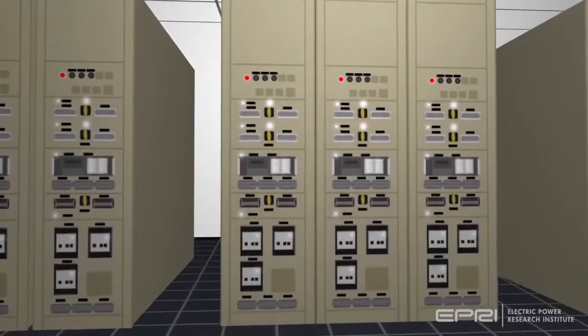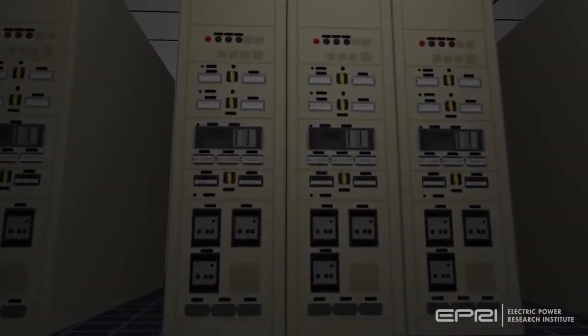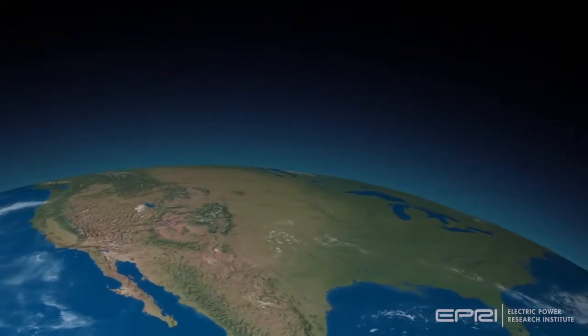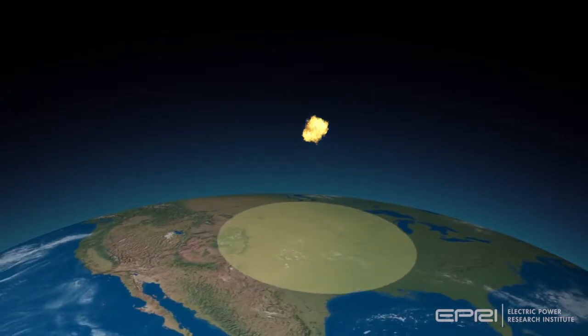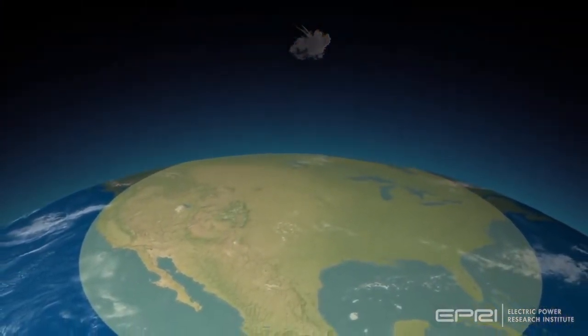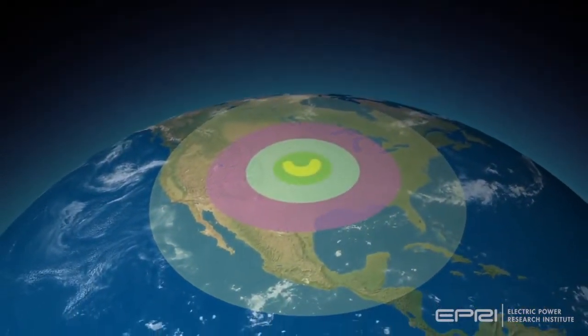E1 can result in damage to electronic components either directly or by coupling to the attached wires or cables. The area of impact can be quite large, depending on the height of burst. However, as previously shown, due to the non-uniform nature of the threat, not all areas are impacted equally.